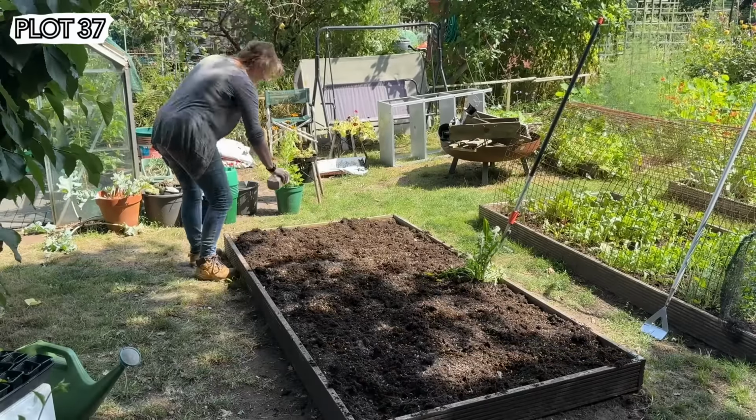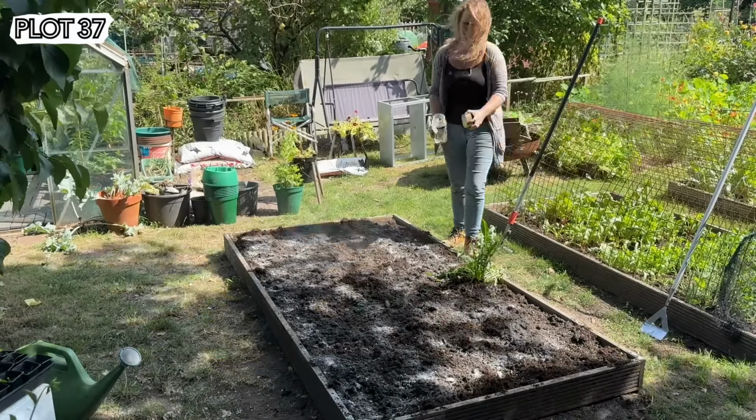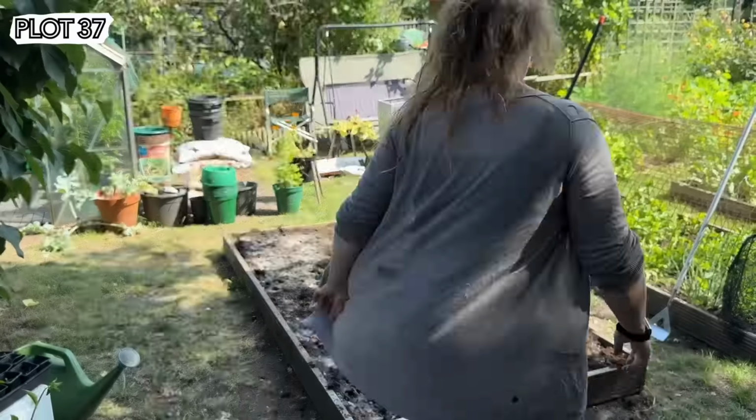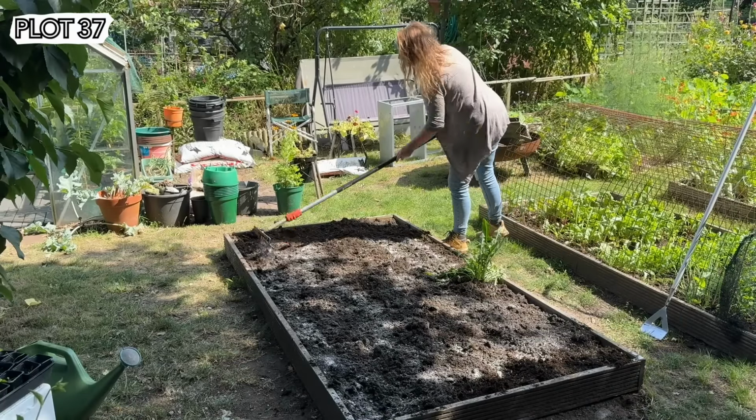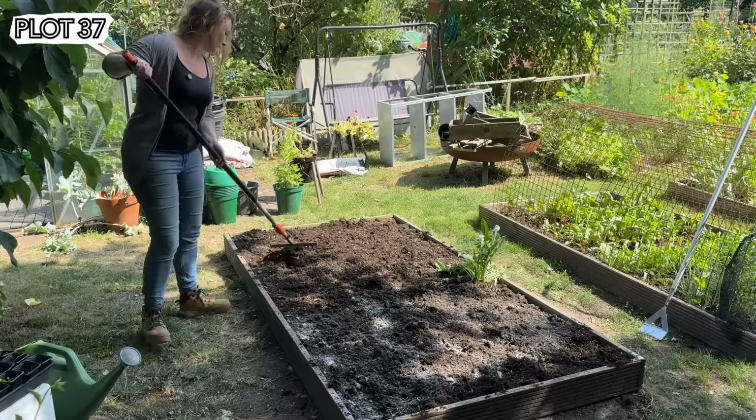I'm being careful to not stand downwind of this. Well, firstly, you don't want it blowing all over you, but I had a comment last week of somebody whose friend got it in their eye and lost their sight. So let's not be doing that.